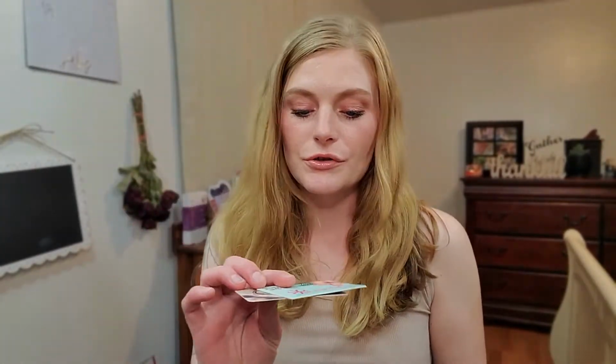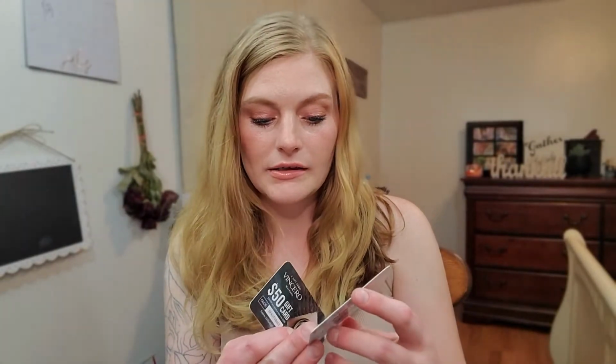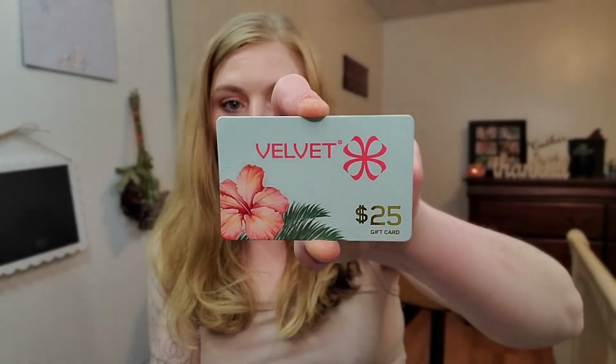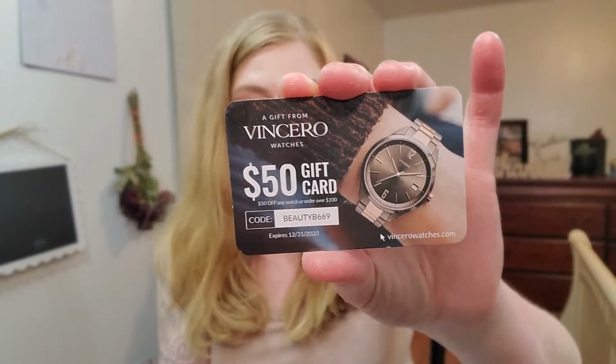And like always, you get coupons. You get voucher cards. They've been doing that here lately. This one is by Velvet and it's a $25 gift card, and they are for a sunglass company. And then you also get a Vincero. I'm not positive on the pronunciation of that, but it's a $50 gift card. I've never heard of either of these companies.